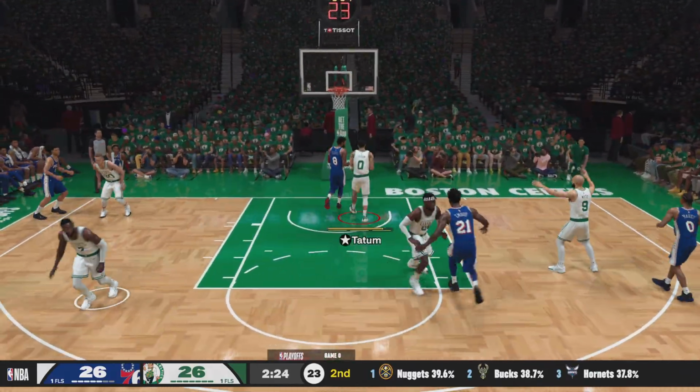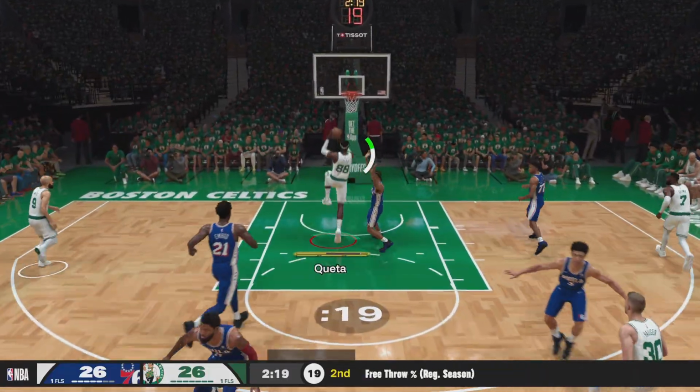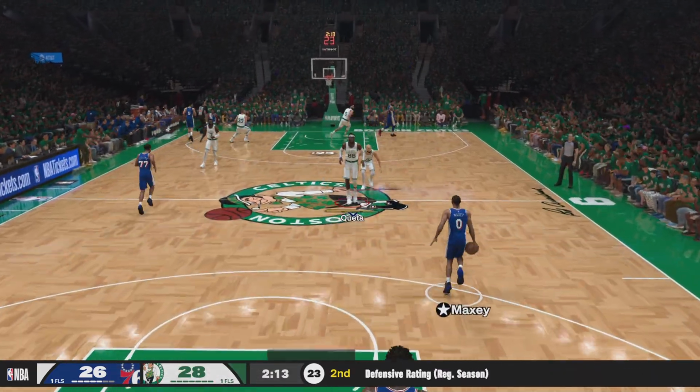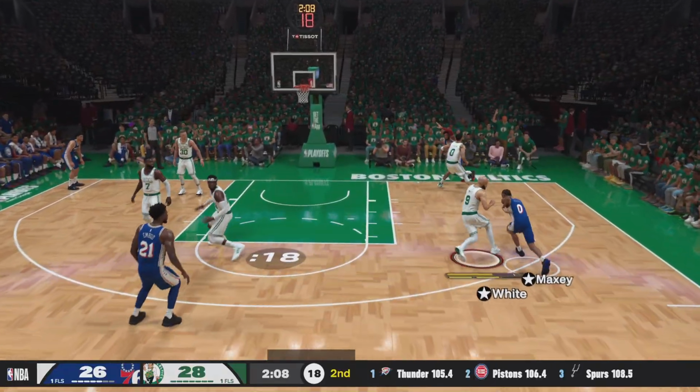Back to George. It's stolen by Tatum. Here's the break. And he converts the layup. And the Celtics lead by 2. Good fast-paced play there. It's much easier to find a shot when you beat the defense back.